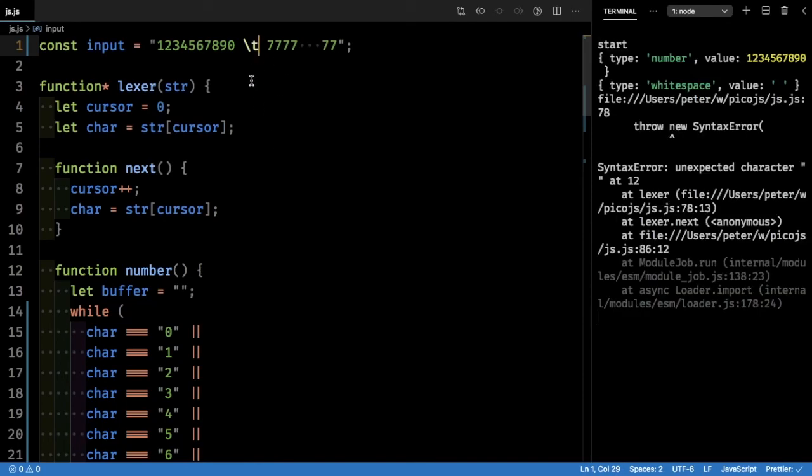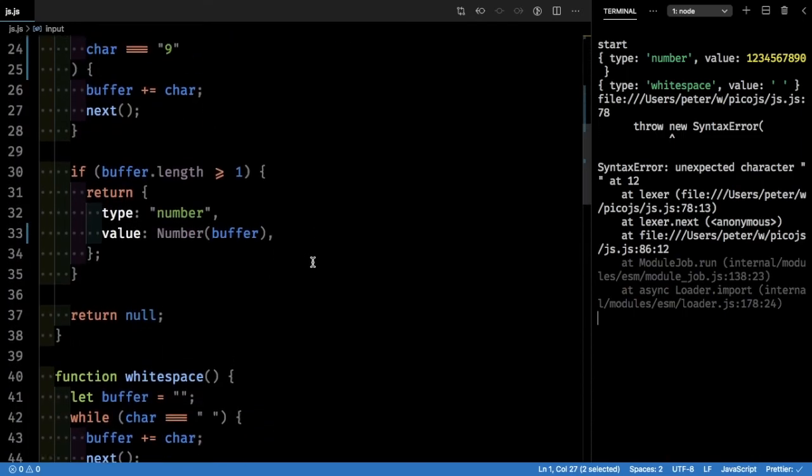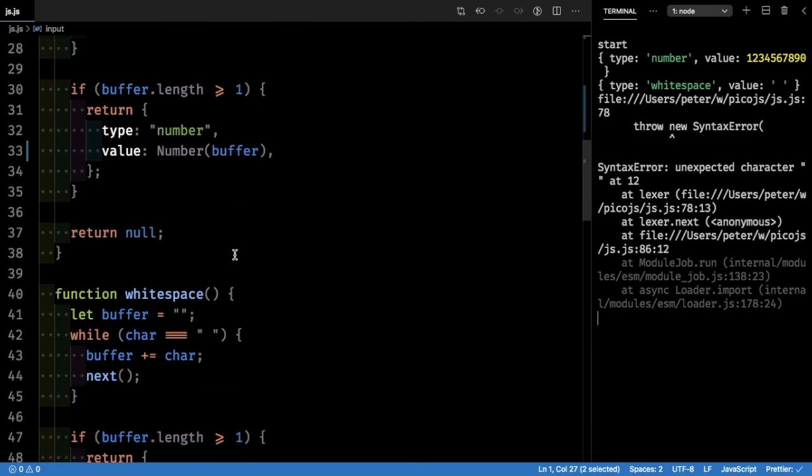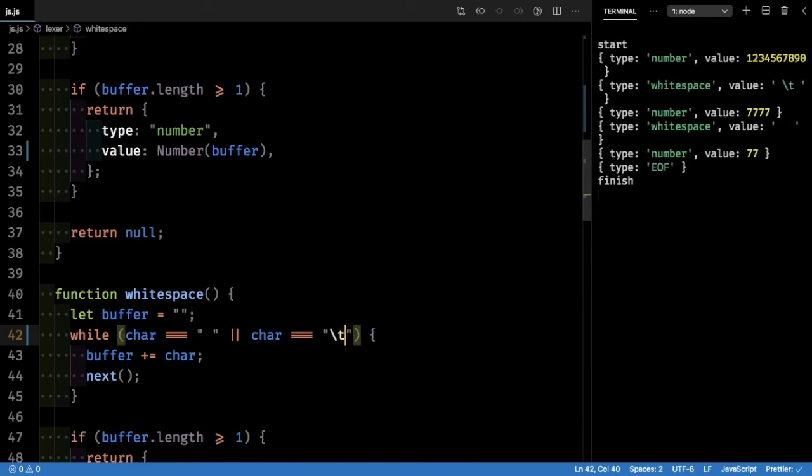So even adding a little new character, which you take for granted in all the languages you used, in our Pico.js, you get immediately a syntactic error. That's uncool. I know it, you know it, but this is why we don't implement everything. It's super boring.